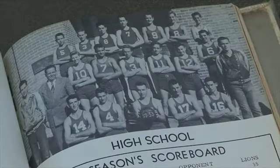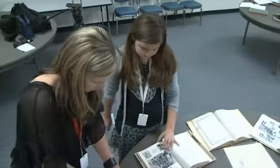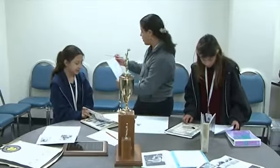These students and staff from Spring ISD's past have helped build its present. The present-day students and staff at Dueitt Middle School are continuing that work to shape the district's future.